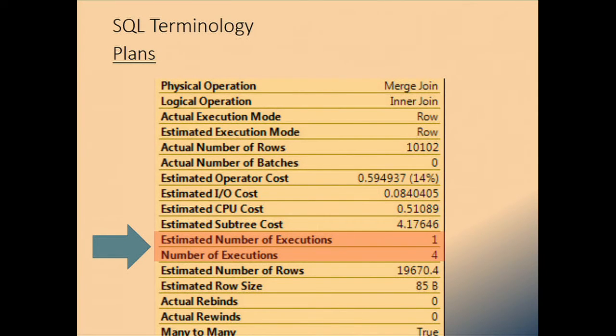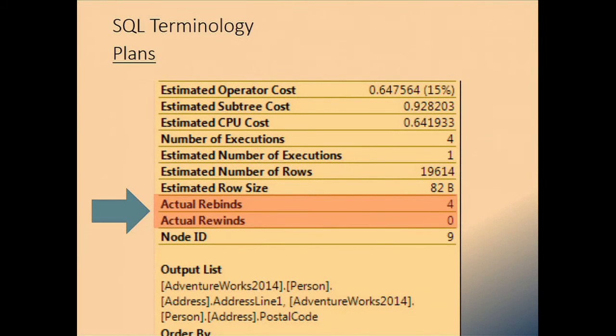In this case, it's a little odd because it had to do it 4 times, which meant it actually checked it again 4 times. So we'll move down, and that's this actual rebinds down here. Rebinds and rewinds, when it's doing a join, is how many times when it was going down through the data, it started over for whatever reason. Now sometimes that's because the data changed while you were doing the join, so it had to rewind. Other times it just, for whatever reason, saw something and said, I have to start over. So 4 is not a bad number, but it is a number to keep in mind.